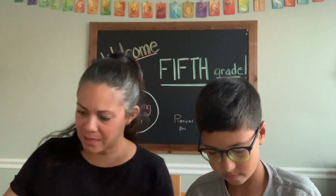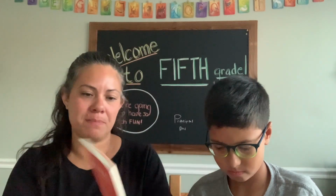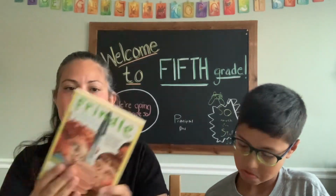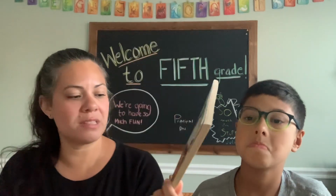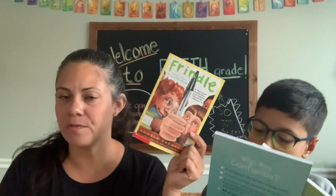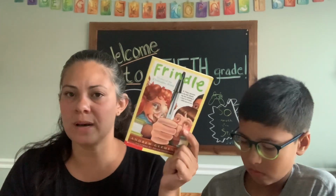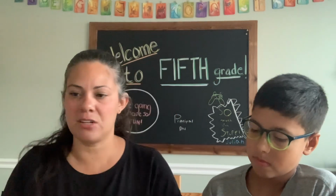I got Sadako and the Thousand Paper Cranes. I got this at my used bookstore. I've heard really good things about it, so I picked it up. I picked up Frindle at my used bookstore, and this is by Andrew Clements. I picked this up because this was my daughter's, one of her favorite books she read in elementary school, and I just remember it so well, and the cover and everything, so I thought he might enjoy it.